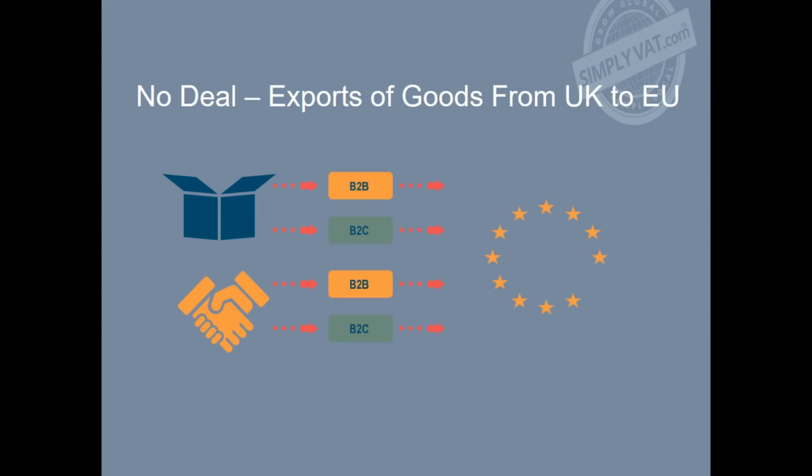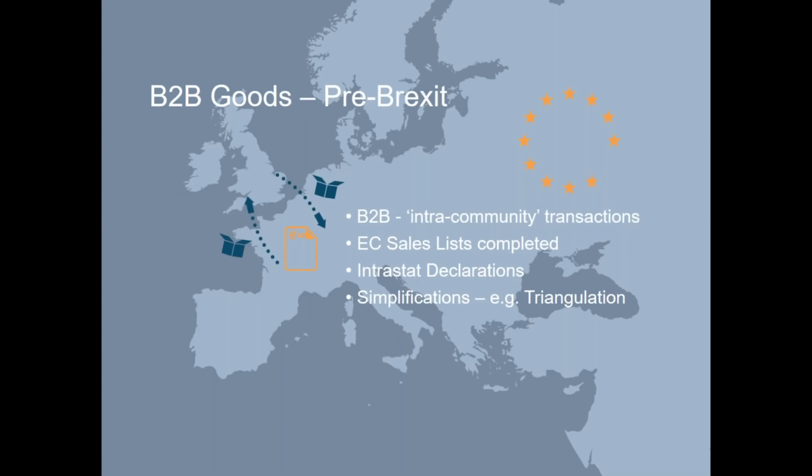So now I'm going to look at importing into the EU from the UK, and we're going to look at both the VAT treatments in terms of goods and services to both businesses and private consumers. So we'll start looking at what is in place now, again, for business-to-business transactions.